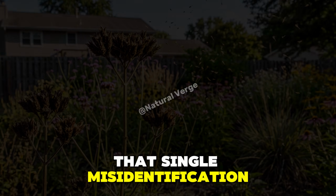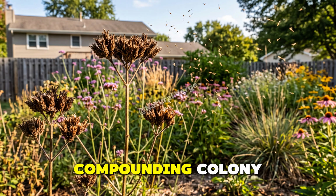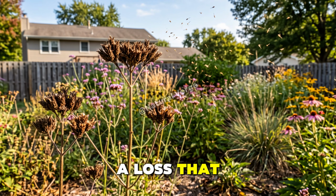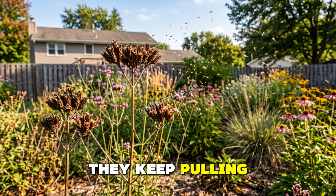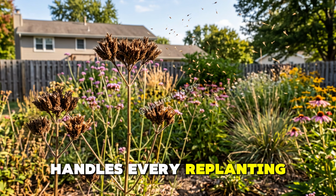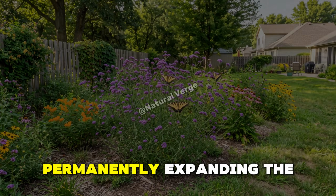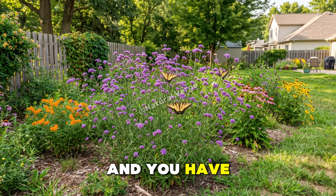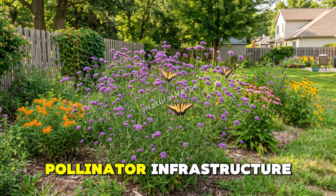That single misidentification eliminates the entire compounding colony before it ever reaches productive pollinator density, a loss that resets every single season they keep pulling. Let tall verbena set seed through September and the wind handles every replanting decision for you, permanently expanding the colony without a dollar spent. Pull those volunteers and you have done the work of eliminating your own pollinator infrastructure.